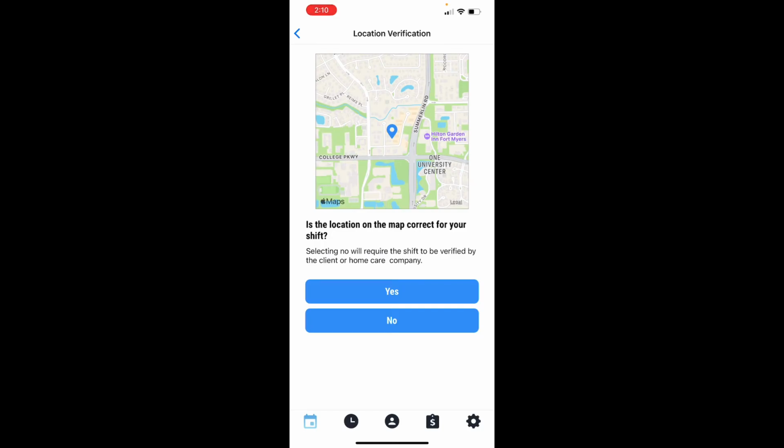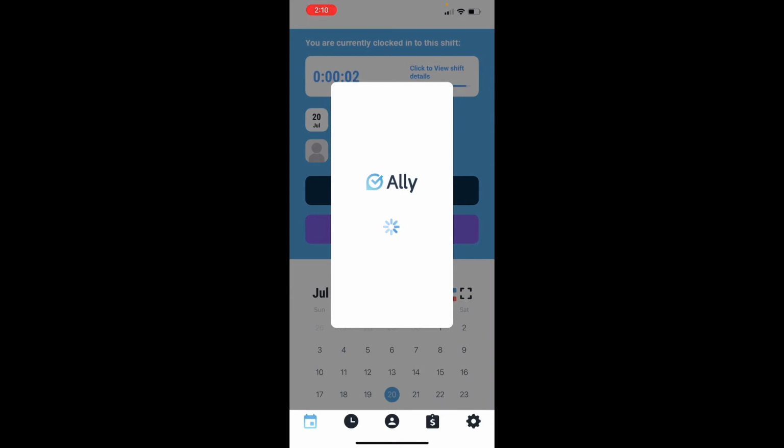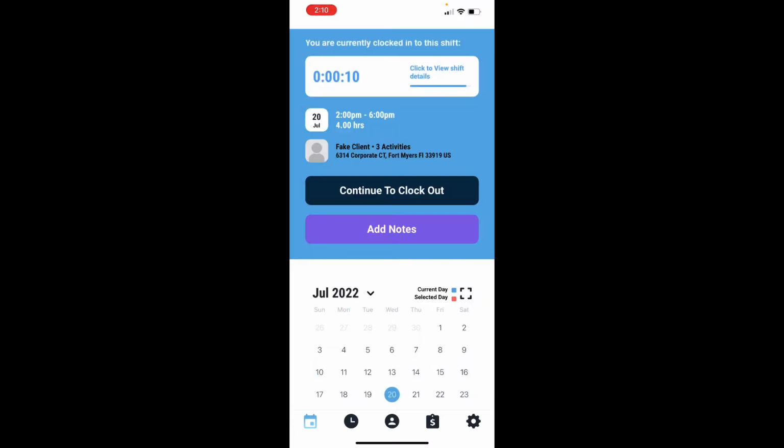This screen comes up to confirm your location. It's a way for a client to confirm the accuracy of what you are billing them for. So we're going to say yes, that is the correct location. It's important to note that even if you don't have cell signal or internet service, you can still clock in and out of a client through the app. And then once you do have service, this information will be updated through the internet or through your phone service.